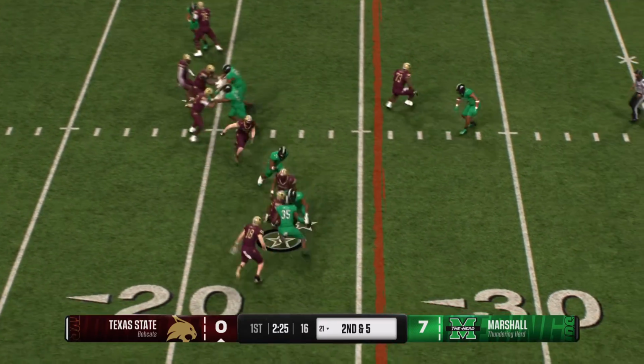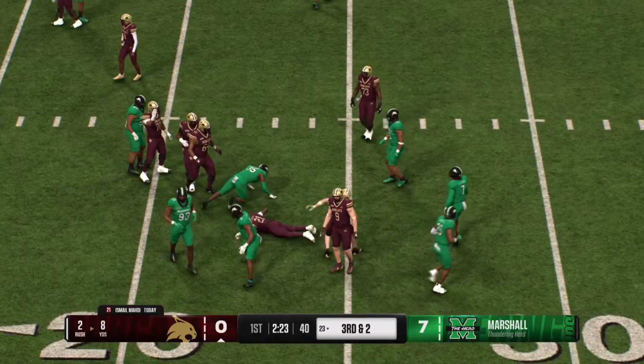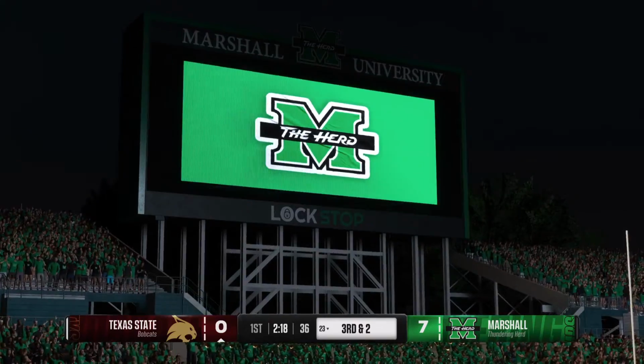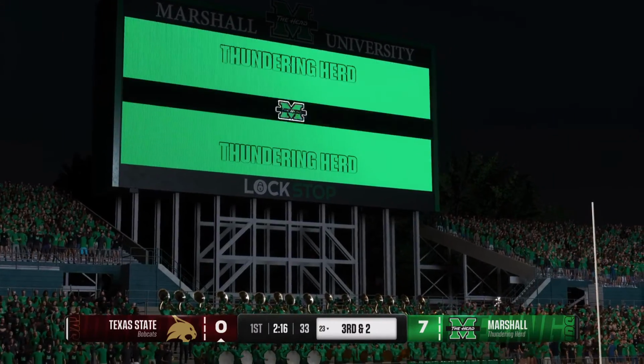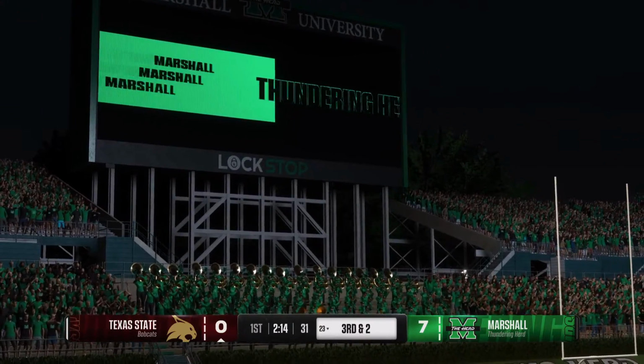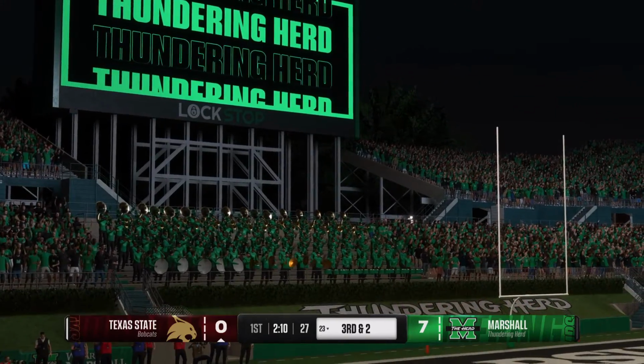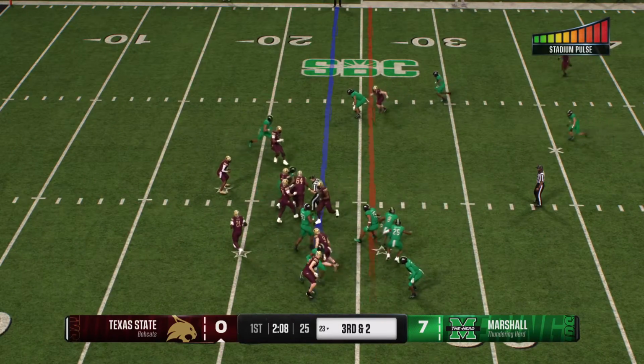The inside handoff. And he knocked him down after a gain of 3 to the 23. You know, runs like this oftentimes are like a boxer in a boxing match. Obviously, it's not a knockout punch, but these are body blows. As the game goes on, these small gains are going to turn into longer runs.